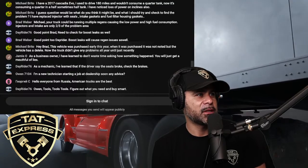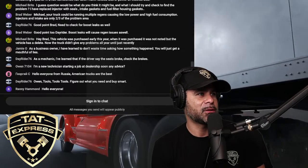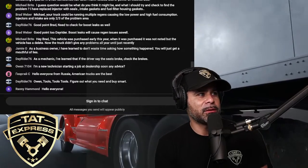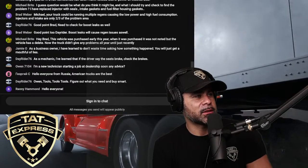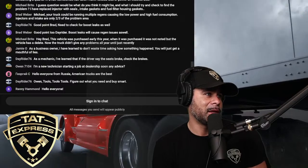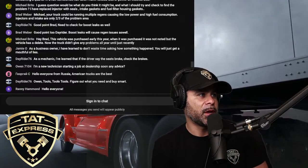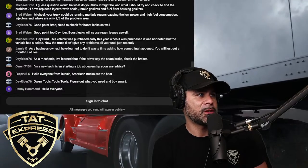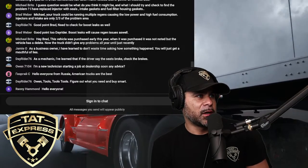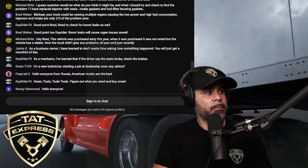Yeah, slack adjusters do get the slack out of the adjustment, but if you have a bad slack adjuster, you can't always just depend on your slack adjuster to take that slack out. So it's definitely, I would at least check the brakes every PM. But yeah, if you adjust them too often, you can have some problems. I try to adjust my brakes once a month, tightening them all the way down and backing them off half a turn, just to make sure everything is in compliance. Good job, Brian.